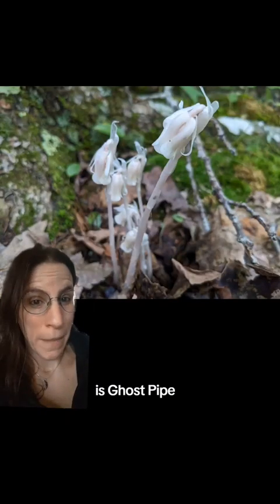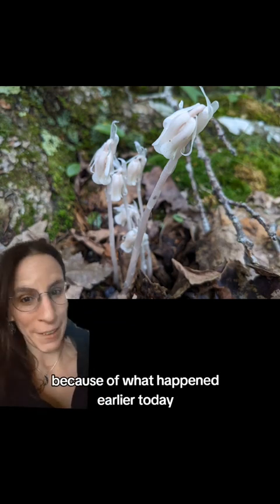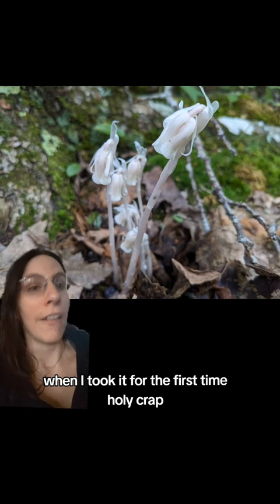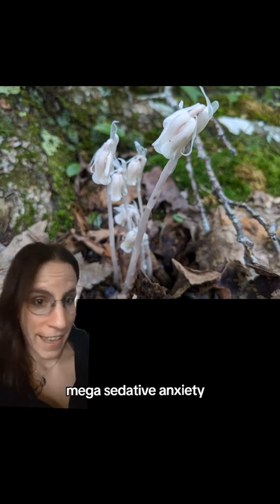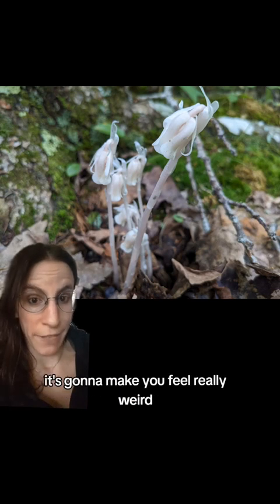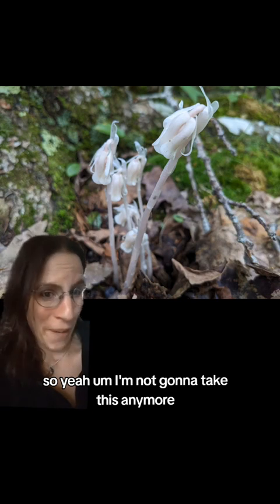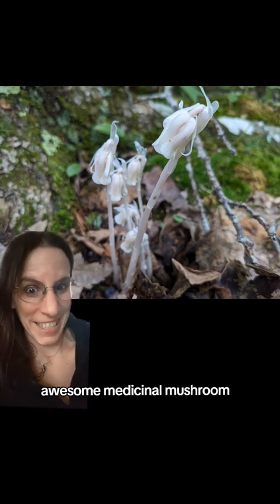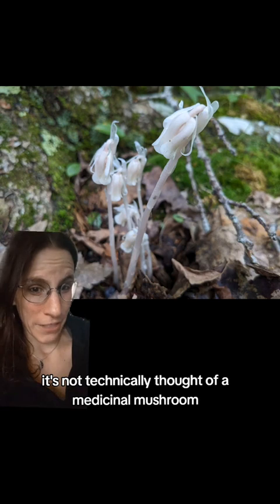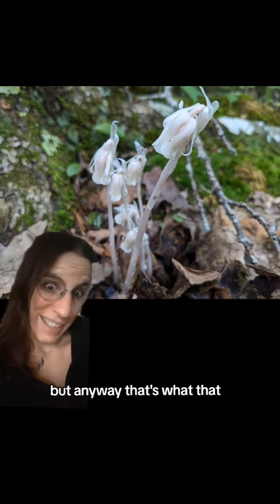This right here is Ghost Pipe, aka Monotropa uniflora, and I'm only talking about this right now because of what happened earlier today when I took it for the first time. Holy crap! Mega sedative, anxiolytic. It's gonna make you sleep. It's gonna give you lucid dreams. It's gonna make you feel really weird and kind of high. So yeah, I'm not gonna take this anymore. And it's not a really awesome medicinal mushroom. It's not technically thought of as a medicinal mushroom because it's more just a weird fungi kind of thing. But anyway.